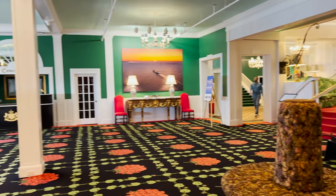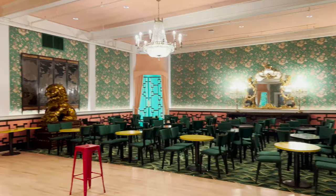It's just so cool here. I could spend a whole day just exploring or just really hanging out in their lobby. It just really does feel like another world.